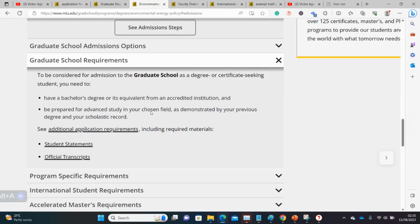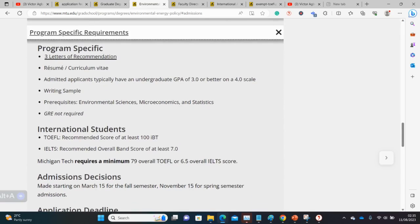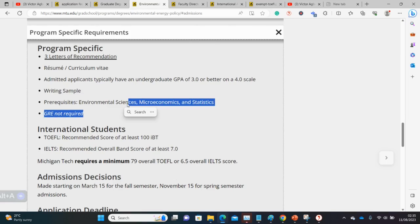The normal documents, just like biology, the specific requirements: 3 recommendation letters, a CV, GPA, writing sample. We didn't see this in the biology department. So writing sample, interesting. And I think they want you to have a background in environmental sciences, microeconomics, and stats. Once again, the GRE is not required. Thank God.